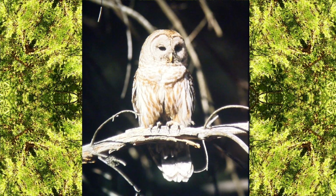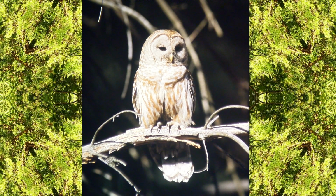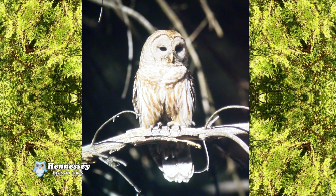And we're going to look at the barred owl for a minute, because it shows us how owls are different than any other kind of bird. You can tell if a bird is an owl. There's three things that I look for. Number one, owls have really big heads. Look at their head. Their heads are as wide as their body. Most birds have small heads, but not owls.